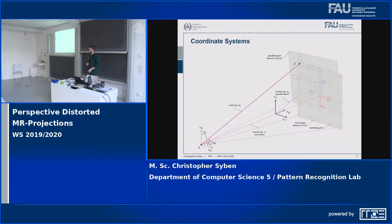So coming to the setting, what we are looking at now, we are looking into parallel projections from the MR and also directly the cone beam projection of the X-ray. And we want to have both of them in the cone beam, so in the distorted projection. This means we have to sample multiple parallel projections with the MR to get the same visual impression as the X-ray. And I visualized this now here.